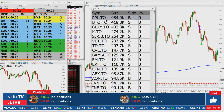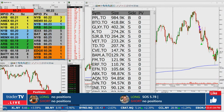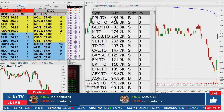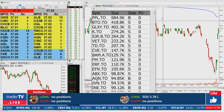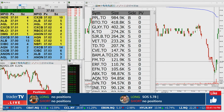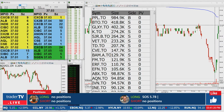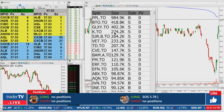What is PPL? We'll have a look at that. PPL.to, so that's a Toronto name. We'll come over here, $36. So they have 900,000, so 1 million shares to buy. So let's just have a quick look at what happened here. So here it is, 1 million shares to buy. It's only done 1 million on the day. You have 36.84. Look at this bump. This thing just ripped up here. 20 plus pennies on that number. So something to look out for.